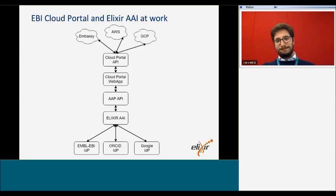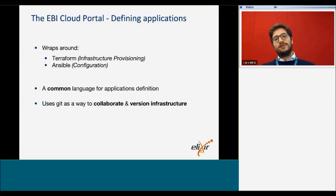Next. The way we define an application within the Cloud Portal is by wrapping around Terraform and Ansible, two well-known and well-established tools. Terraform deals with the infrastructure provisioning, so spinning up VMs, networks, and those kinds of things. Ansible does the configuration, such as setting IPs. So we built a common language for defining the application.